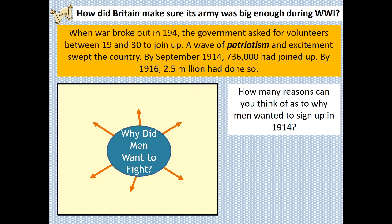And if you think back to our figures about the size of the British Army, in 1914, this was really important because the British Expeditionary Force, the BEF, was only about 700,000 people. So it was crucial that the British government managed to get as many people to sign up as quickly as possible. So how many reasons can you think as to why men would want to sign up in 1914? Can you create a mind map, just like you can see in the image there to the left? And can you complete your mind map with as many reasons as you can think of? Spend about 45 minutes on this task.